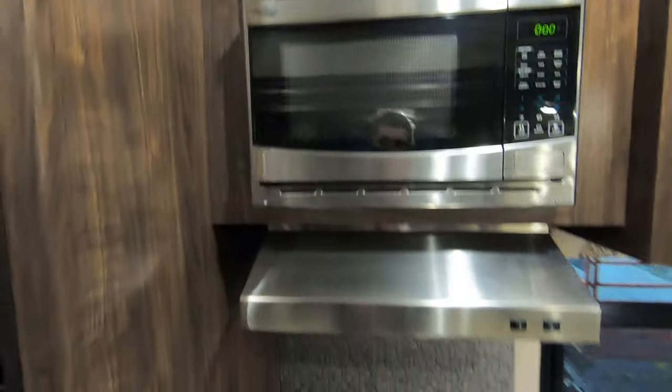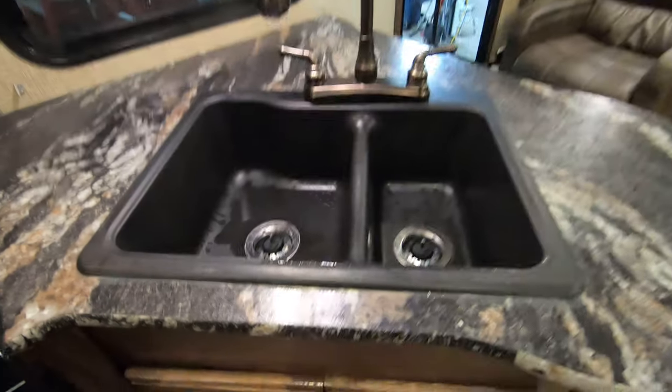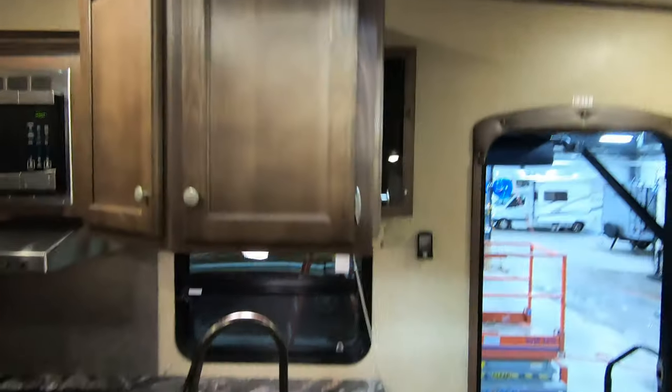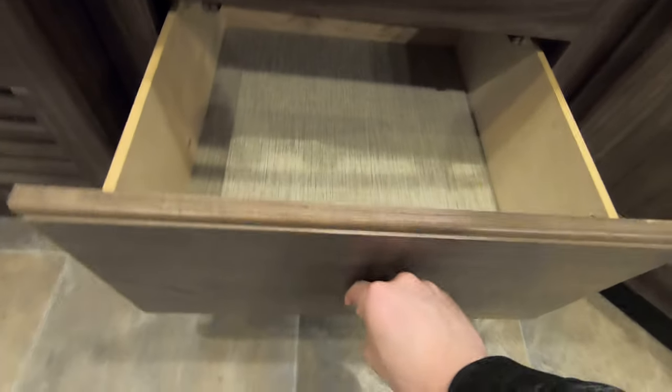Great kitchen area. You've got a lot of storage in the kitchen as well. Food pantry here. Gas electric refrigerator and freezer. Stainless steel appliances, you've got the microwave, three burner oven, sink with pull down faucet, nice double sink, and more storage up above. Drawers down below, here's your spice rack. Big drawer down below the oven here, pots and pans drawer.